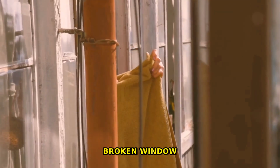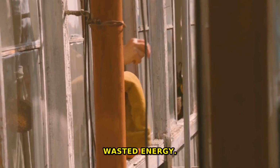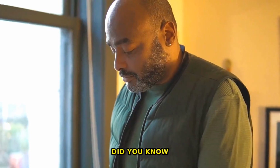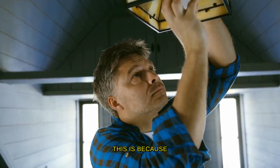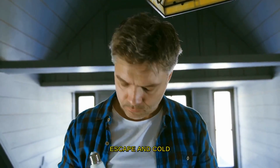A single broken window can leak up to 3 gallons of water per hour, causing costly damage and wasted energy. In many parts of the world, old windows are a common sight, often letting in cold air and moisture during winter. Did you know that replacing an old window can save you up to 25% on your energy bills? This is because older windows often have single panes and poor insulation, allowing warmth to escape and cold air to seep in.